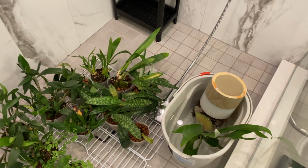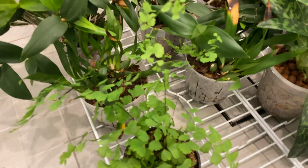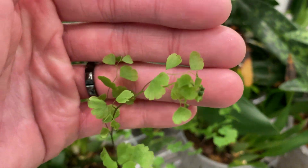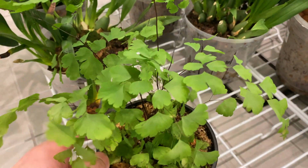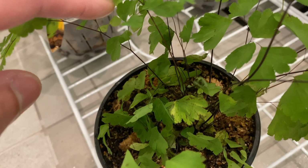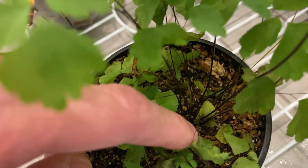And here are the orchids and some ferns. Let's start with the maidenhair fern. This is a new plant I got last week. Looks like it's doing pretty well. You can see the new leaves are still growing. And from the base of the plant, there's actually another new growth right here. And that's what I'm trying to look for. It means the plant is healthy and it's still sending out new plants.